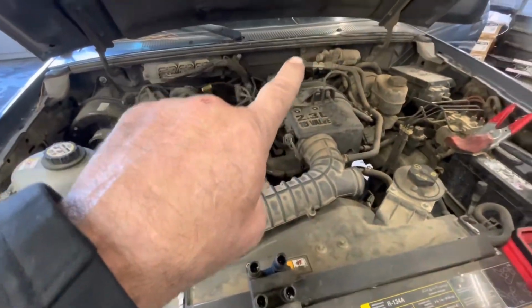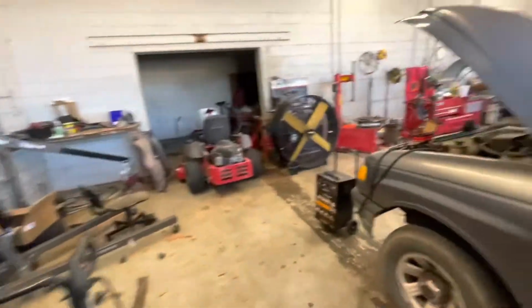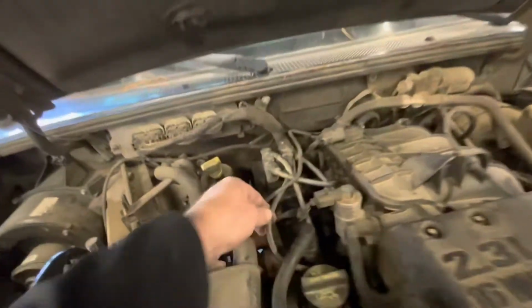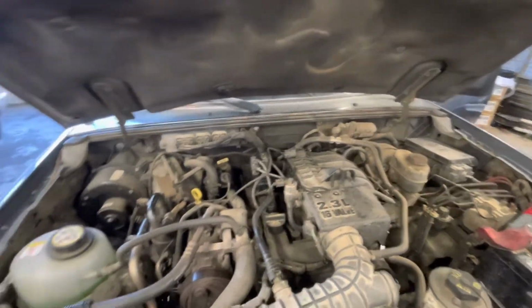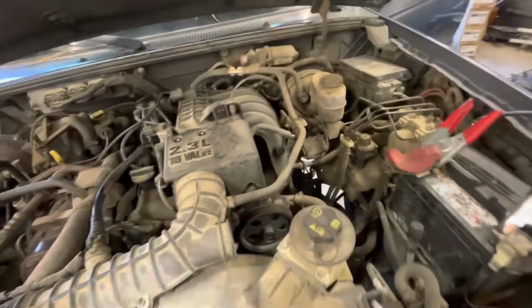Checked it on my scan tool. Did a power balance on my scan tool and saw that the misfire had moved. So he needs an ignition coil. And this little Mazda, I think I'll just go ahead and let him know he needs an ignition coil. And these are some crusty looking spark plug wires and some plugs. We'll go ahead and see if he wants to change them out too while he's got it here. And I'll look the vehicle over, see if I see anything else on it.